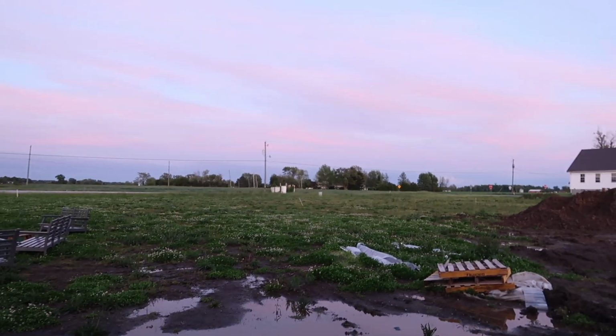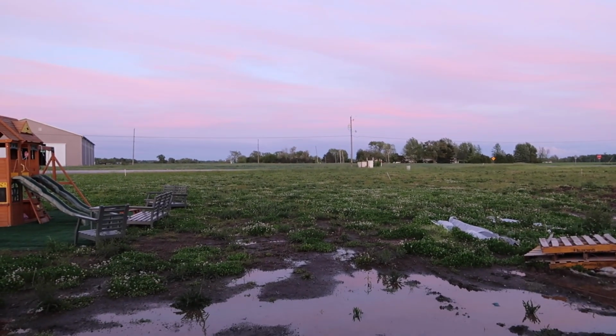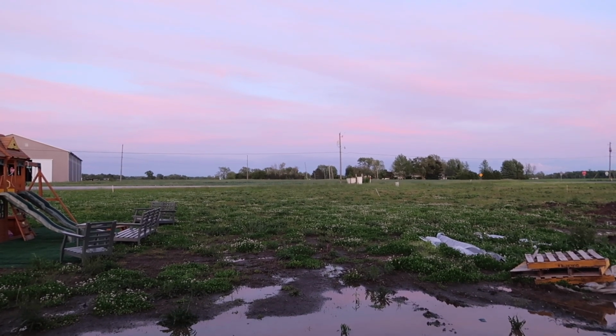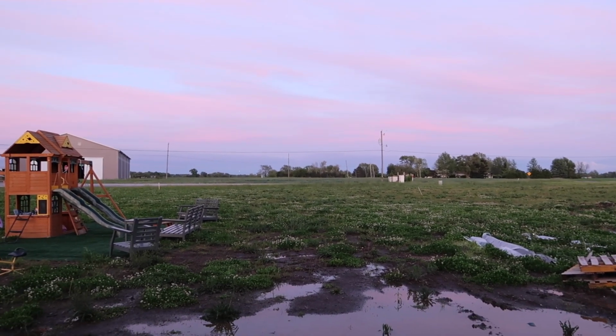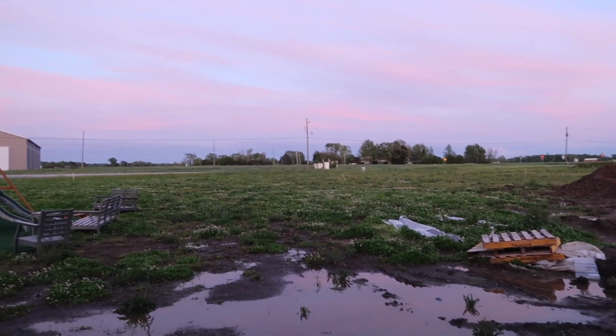But just look at that view. Look at the sky. It's so pretty. It's just really calm out here. Oh, I can't wait to be out here, you guys. In 2 days we will be spending the night here. Oh my gosh, the time has finally come.